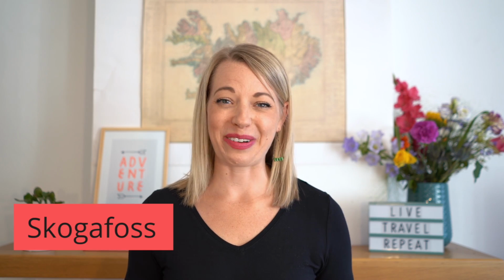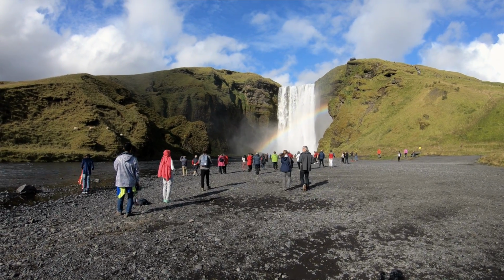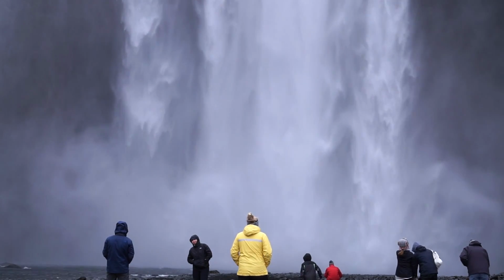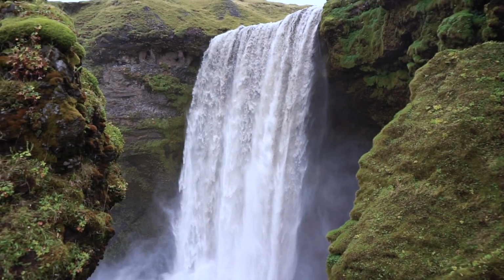The next waterfall that you're going to run into is Skogafoss, and this is also a very iconic waterfall in South Iceland. This thing is huge, and I'm talking like the closer you get to it, the more majestic and beautiful it is. And when you're at Skogafoss, make sure to take the stairs up to the top so you can get a really unique view of the falls.